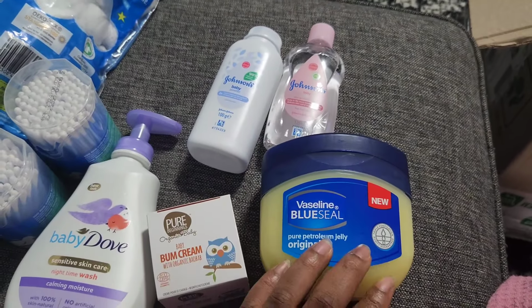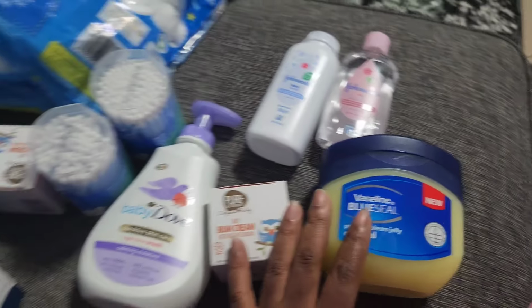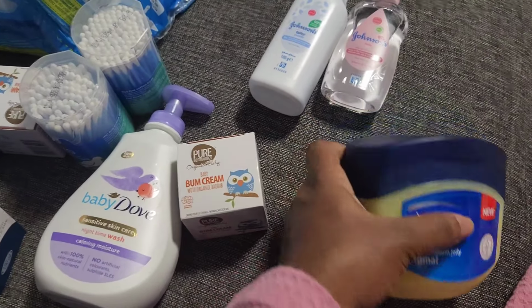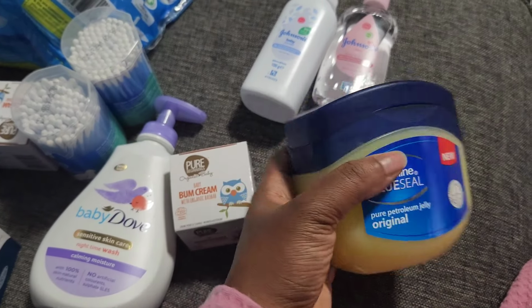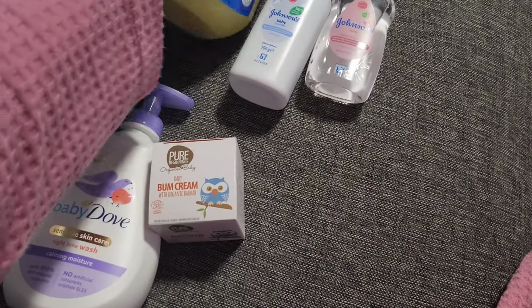I sincerely thought I ordered like two or three small ones, because with baby things, I prefer to buy small ones and have them around the house and not just one huge one like this. So I'll probably decant this into smaller containers.